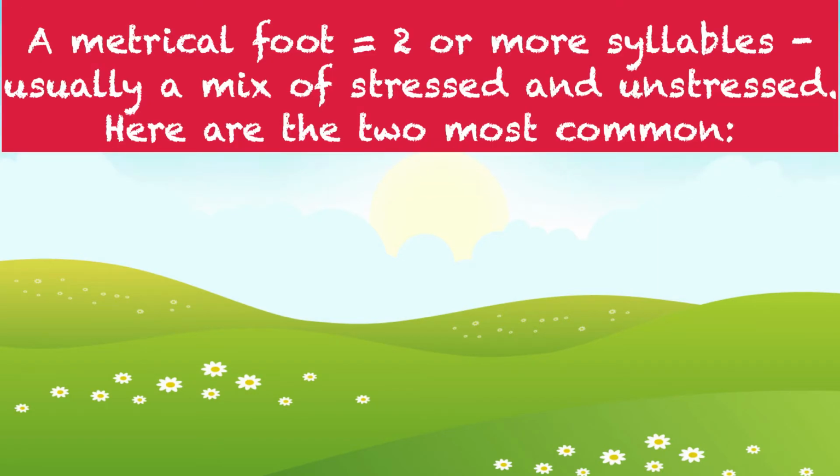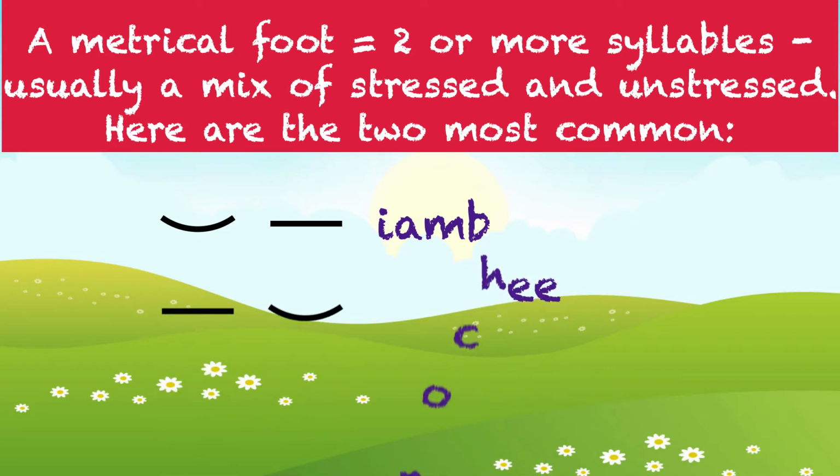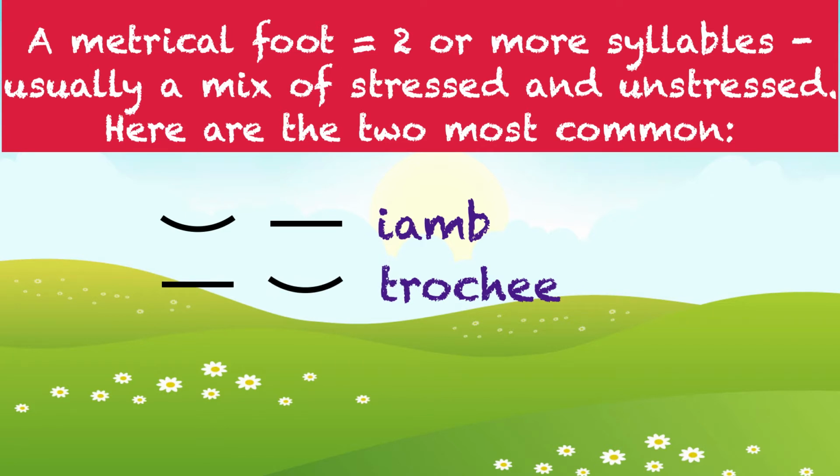So let's look at a metrical foot, which meters out the way in which a poem has a regular rhythm. A metrical foot consists of two or more syllables, usually a mix of stressed and unstressed, and here are the two most common. Both of them are something of a tongue twister. First, here comes the iamb, which looks like a misspelling of some little creature that should be bounding across this meadowland. The other is a mouthful called the trochee, which could well be a Scottish word for something unpleasant.